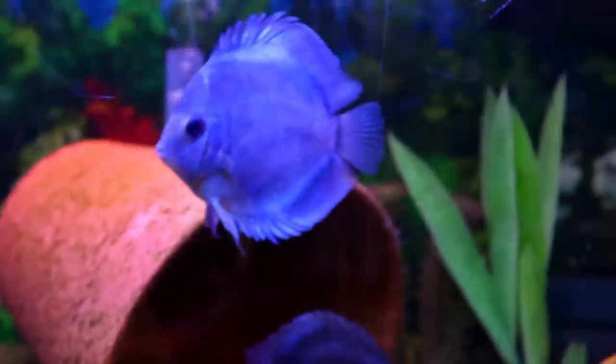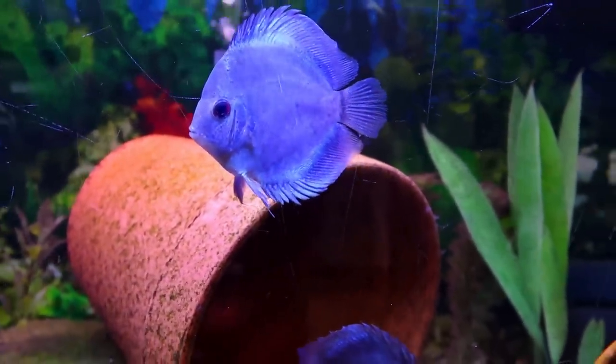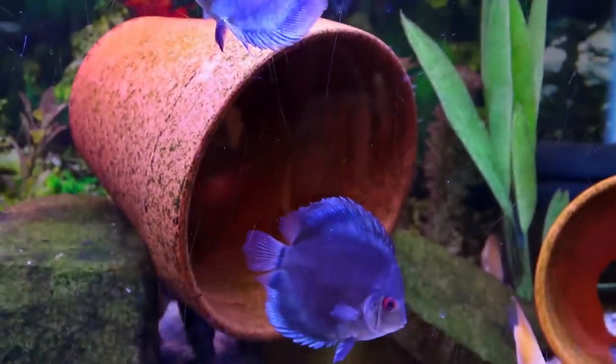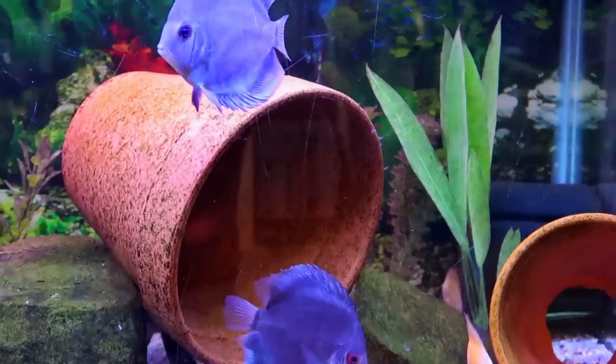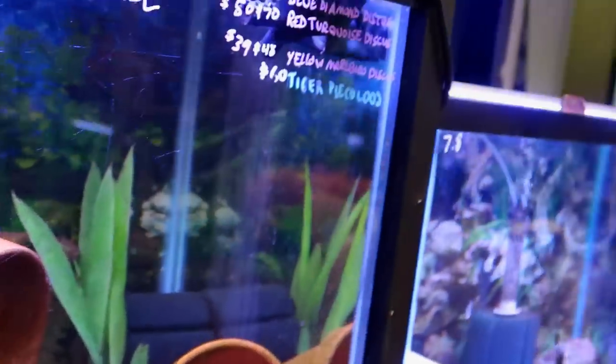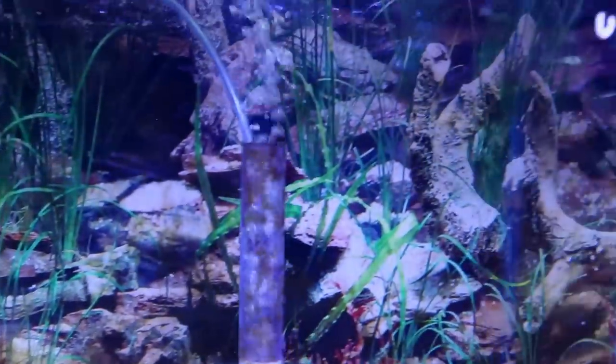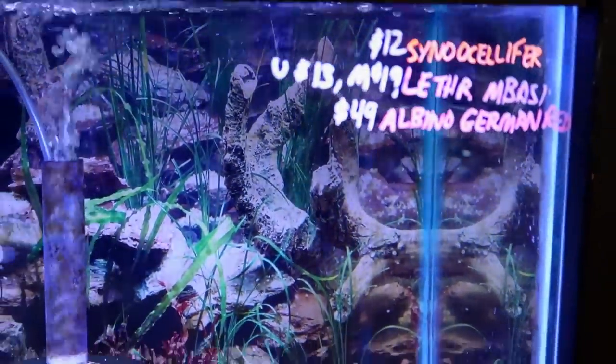But let's go. Yes, look at him. Look at that discus. Absolutely gorgeous. And discus is another fish that I want a tank full of at some point in the future. I just do. And if I had one already, I would have bought that guy because that was a gorgeous fish.